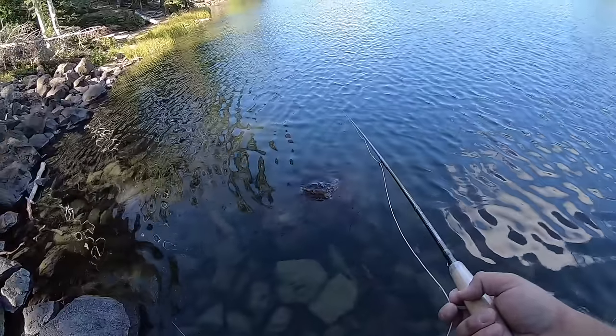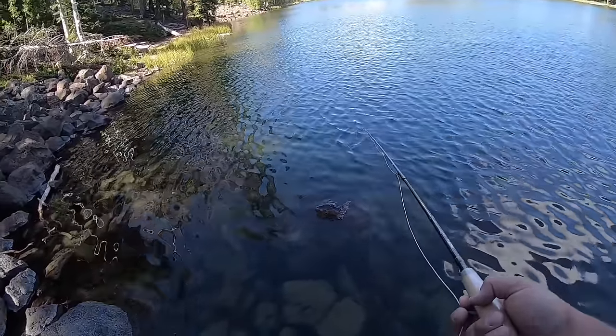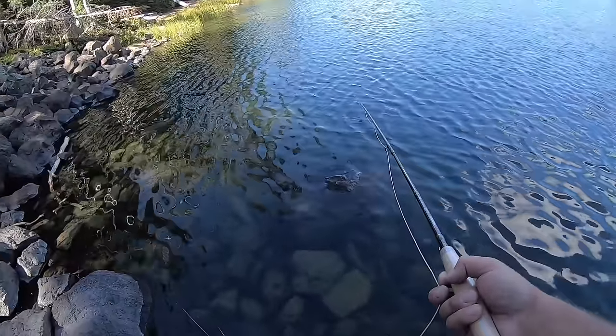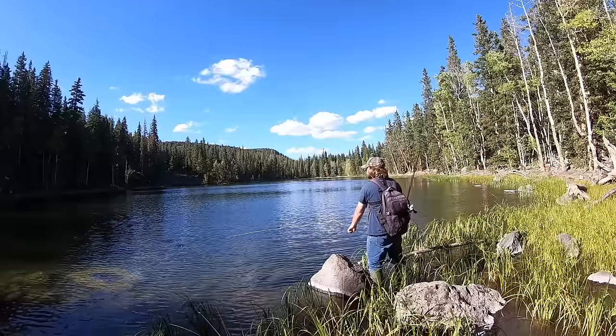By the way, I've kind of given up on the Gulp minnow. I used it for about an hour, didn't get a single bite, and then lost my hook on the bottom. So I figure we're catching fish on the fly rod, so I'm not even going to mess with it. I'm sure there's some big fish down there that would eat it, but whatever.